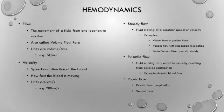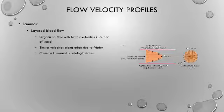There's an important concept called the flow velocity profile, and this has to do with how the flow is going through a typical artery. When you have steady flow through a round or nearly round object for a long period of time, it will develop laminar flow. Laminar flow means that it has different speeds as you move towards the center of the vessel. In the very center of the vessel, the blood will be moving the fastest, and on the edges it'll be moving the slowest. On the edges, there's friction between the blood and the vessel wall, so it slows down.